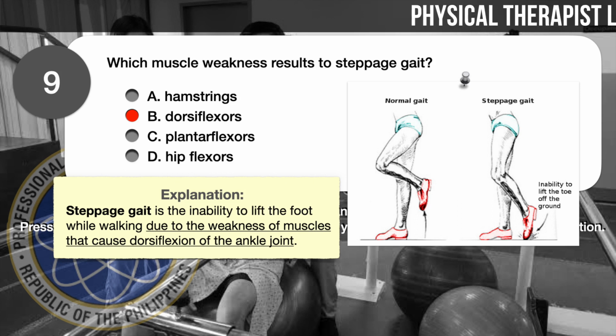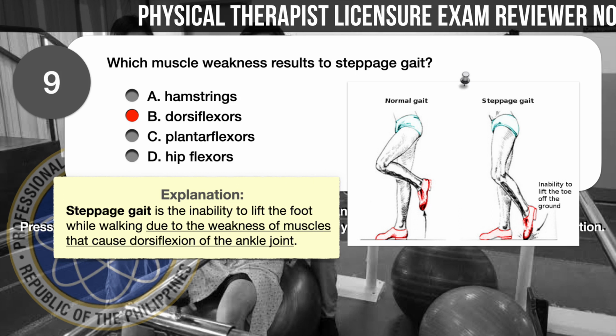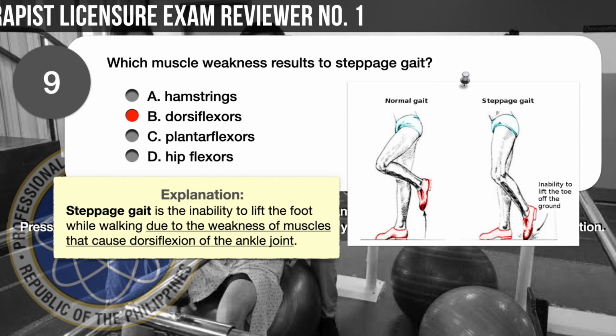The foot and ankle dorsiflexors include the tibialis anterior, the extensor hallucis longus, or EHL, and the extensor digitorum longus, or EDL. These muscles help the body clear the foot during swing phase and control plantar flexion of the foot on heel strike.